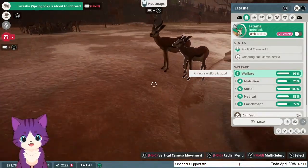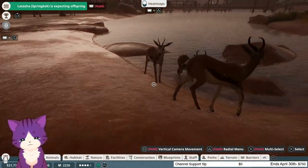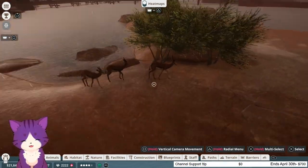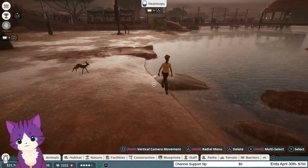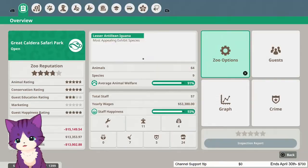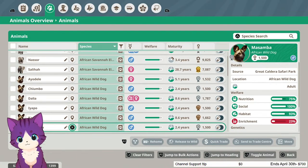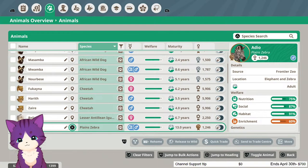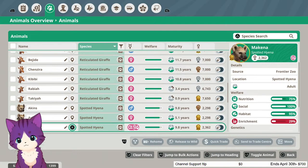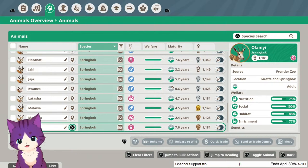Is inbreeding a bad thing for these animals? I would assume so, but I'm not, like, an expert. I might have to start stopping them from breeding. I mean, how many have I got now? There's a lot. There is a lot.